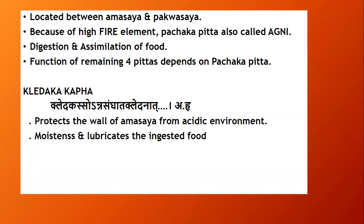And that is responsible for the digestion, elimination and assimilation of food, and its function. That is the key factor: all function of the remaining four pittas depends on pachaka pitta. So if this pachaka pitta is imbalanced, it is going to affect all other transformative forces in the body.